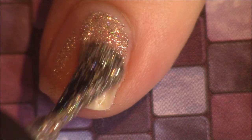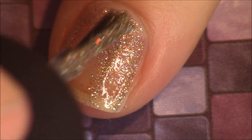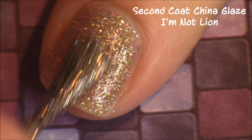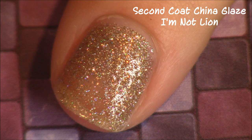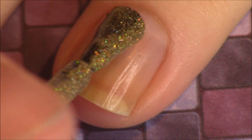So first I'm going to show you I'm Not Lying, which is this one. And now I'm going to show you Angel Wings, which is this one.